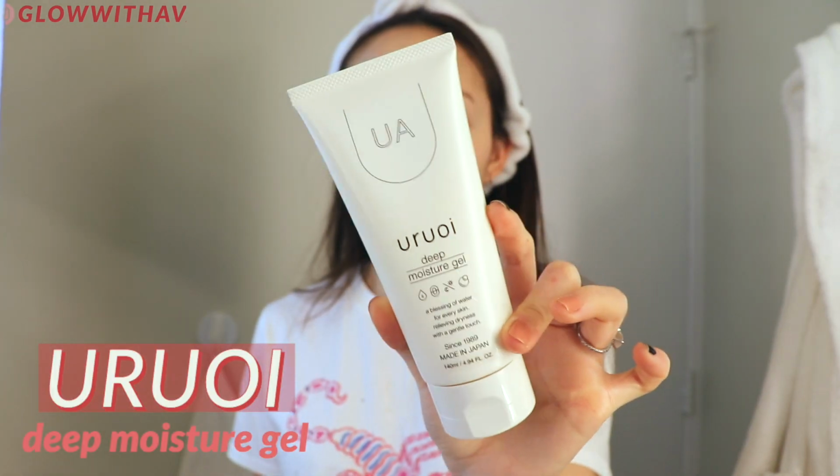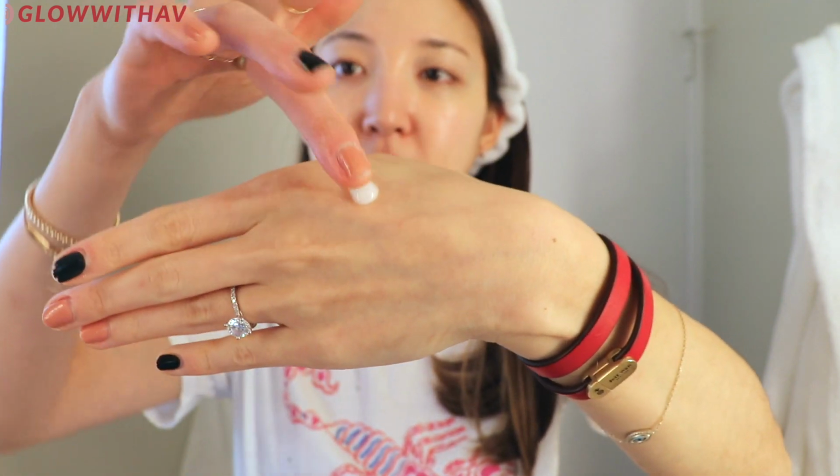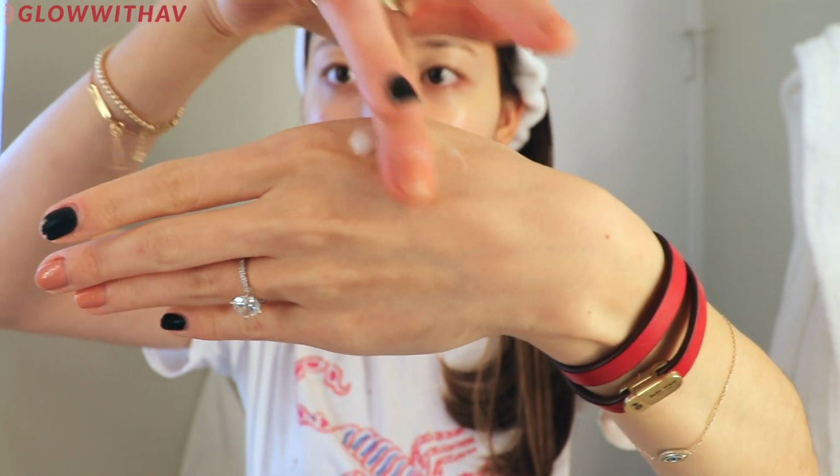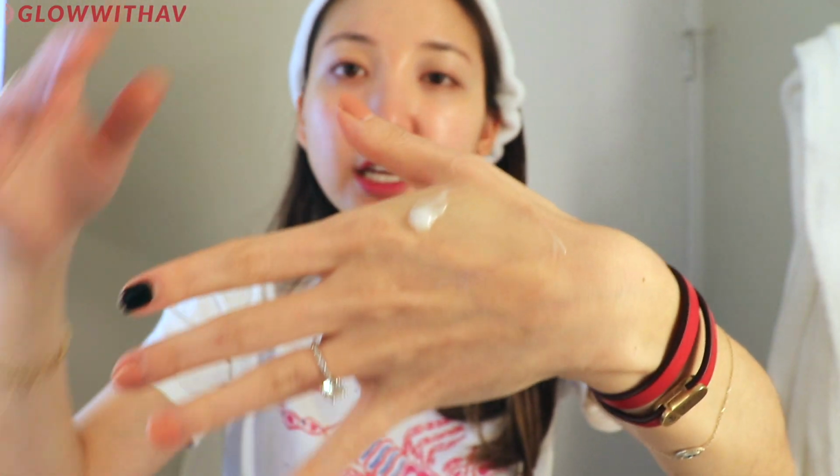And the first one is this URUOI Deep Moisture Gel Cream. So this is their brand new launch. I'm actually not even sure if it has launched yet, but either way, I'm going to tell you guys about it because this is a blessing for winter skin. As you can see, it just looks like a white cream, but if you apply this, it completely souffles out into a gel form. Like, you guys have to touch this. You won't realize the powerfulness of this until you touch it.